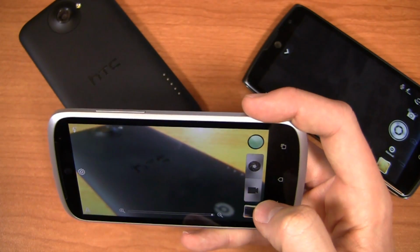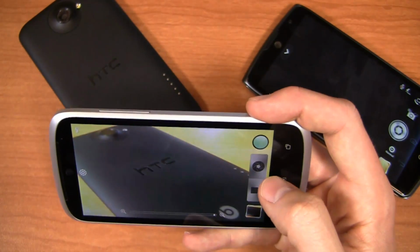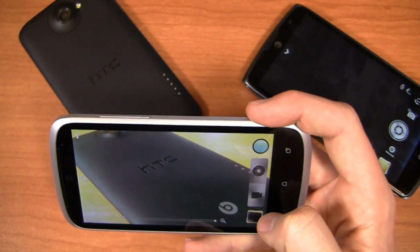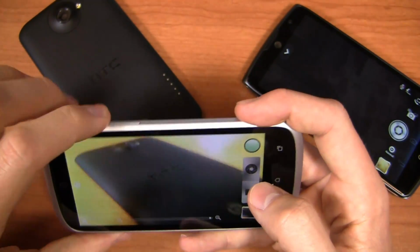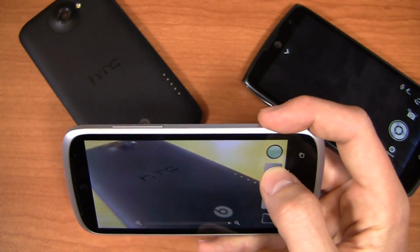It's noticeably less in terms of quality than the One X Plus, the Droid DNA, and all of HTC's 8 megapixel options, not to mention the Note 2, the Galaxy S3, the iPhone 5, and more. That said, I do like the abilities. We'll come in here and turn the ringtone up. Love the Image Sense capability.